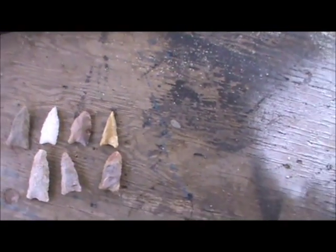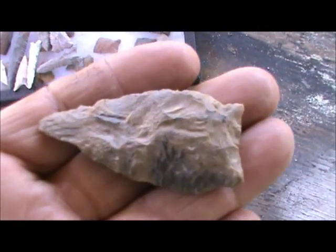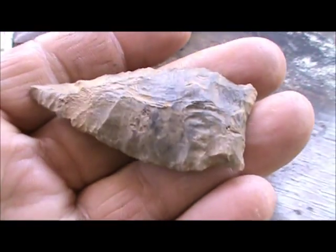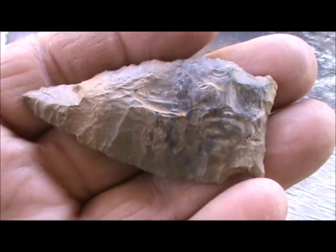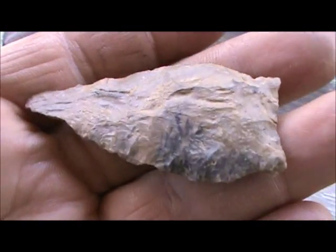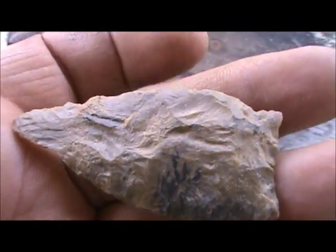Okay, I believe this is some type of Dalton. Come off of an old site. It's also from Talladega County, off of Talladega Creek.